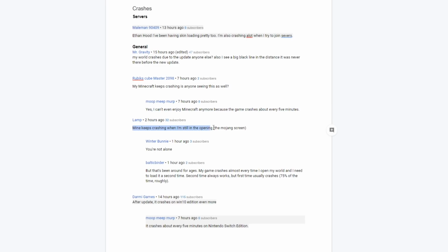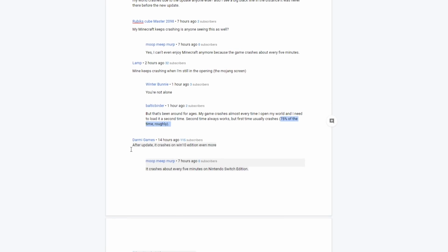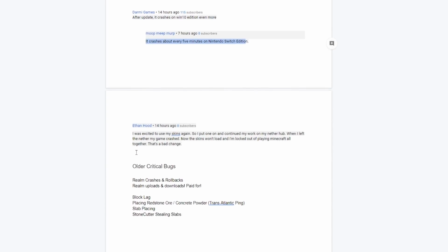Lamp says mine crashes when I'm still open in the Mojang screen. Winter Bunny says, you're not alone. And Baltic Birder says, but that's been around for ages. My game crashes almost every time I open my world, and I need to load it a second time. Second time always works, but the first time usually crashes 75% of the time, roughly. Dami Game says, after the update, it crashes on Windows 10 Edition even more. Moot Me Merch says it crashes about every 5 minutes on Nintendo Switch Edition.